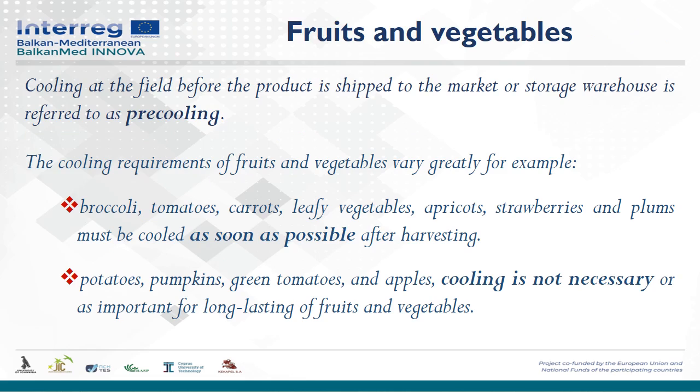After harvesting, fruits and vegetables should be cooled for preserving their quality and their nutritional value. Cooling before the product is shipped to the market or stored at storage warehouses is known as pre-cooling. The cooling requirements for fruits and vegetables vary greatly. For example, we can mention perishable foods, which are known for high water content. These products, because of the water content, are very problematic because they may deteriorate during storage. This is the reason that these products must be cooled as soon as possible after harvesting.